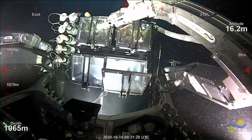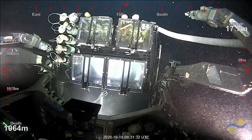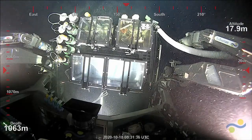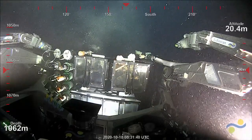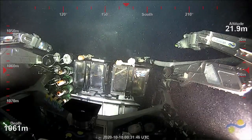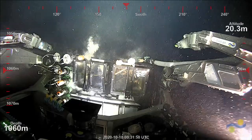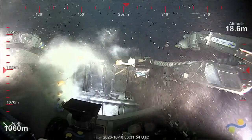Fantastic. Terrific. Okay. When you're ready, if we could head back over to that rock and zoom in quite closely on the rock face. There were quite a few other smaller sponges that we were quite keen to have a closer look at.